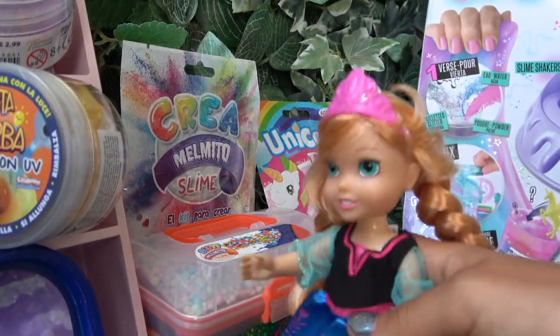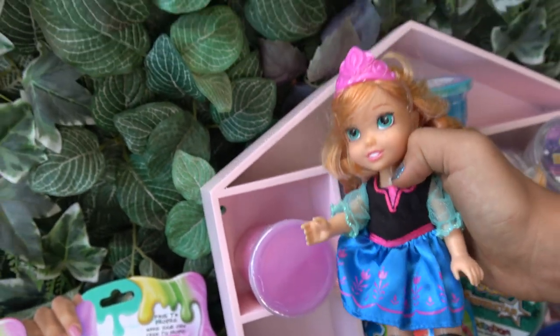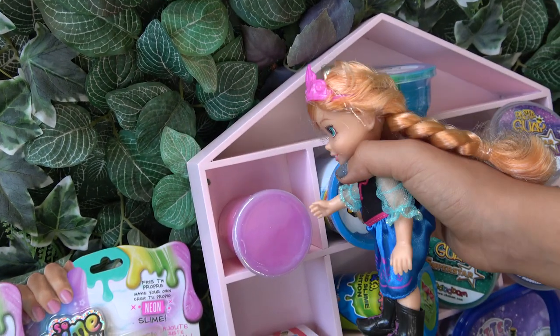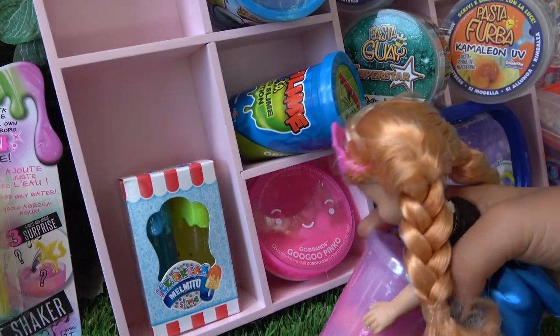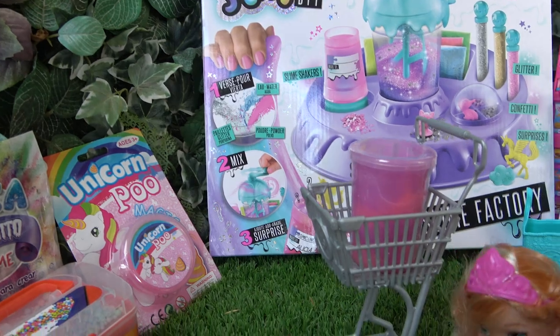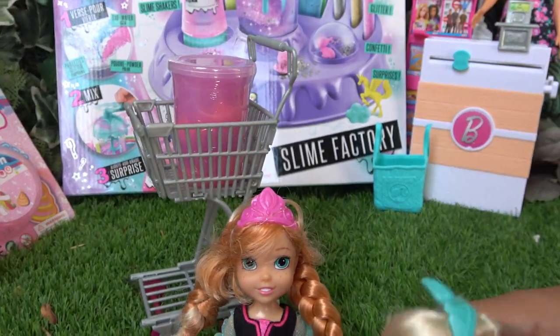Okay, I'm gonna search another thing. This one is 11 and a half coins. So, I mean, I can have it. Yay. This is pretty awesome. My two favorite colors, pink and purple. I hope Elsa has found her slime yet. I mean, her slime now.